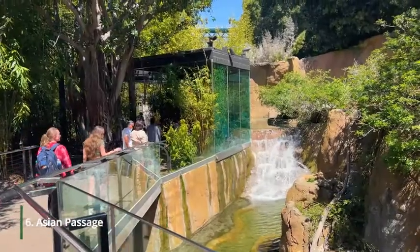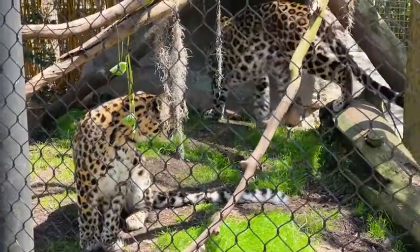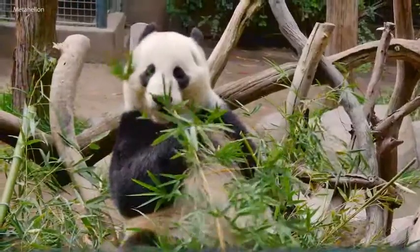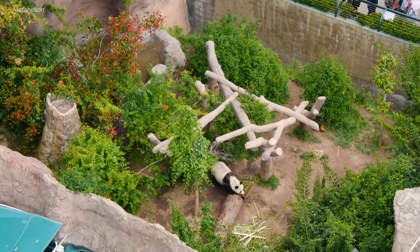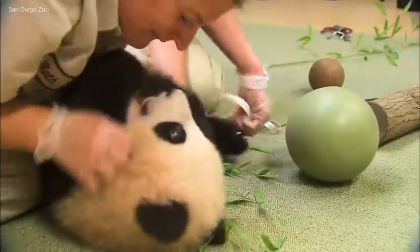Near the base of the bridge is the Asian Passage. It was designed to showcase the diverse wildlife of Asia, and for over 20 years, it was home to giant pandas. The zoo built the Giant Panda Research Station to aid in breeding efforts, and during the time, the pandas managed to give birth to 6 cubs.